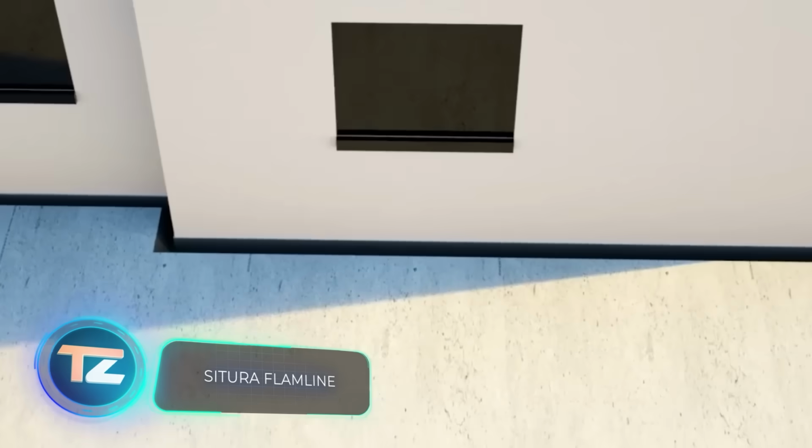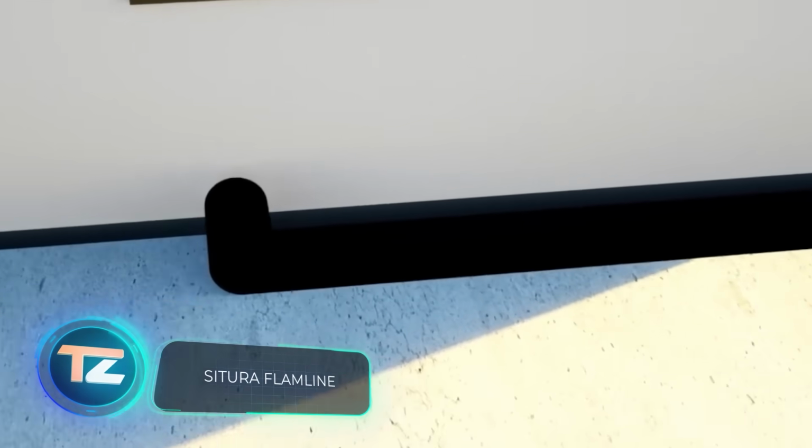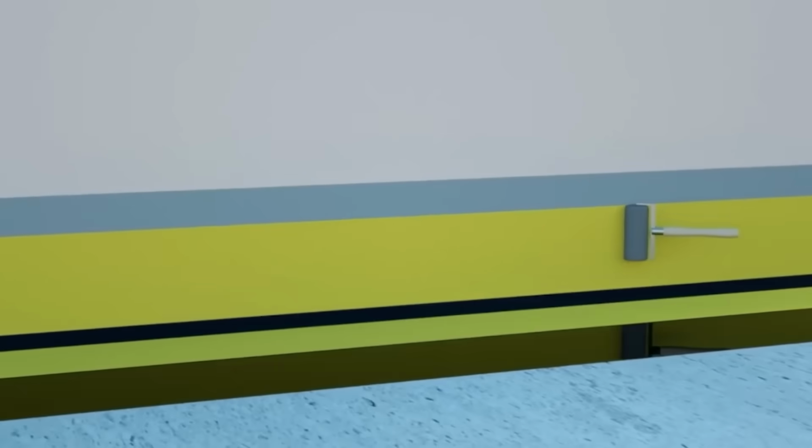The developers of Flamline also have a surprise in store. This impressive membrane is mainly used for waterproofing expansion and control joints, and it works as a 2-in-1 system. It blocks water and compensates for movement.